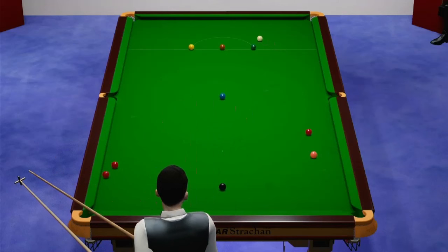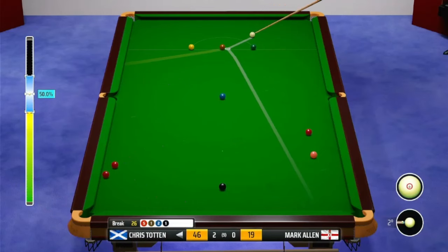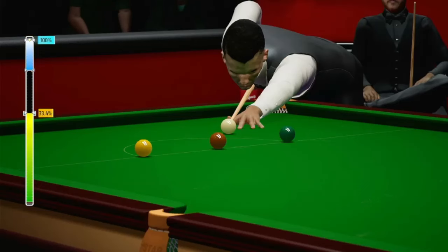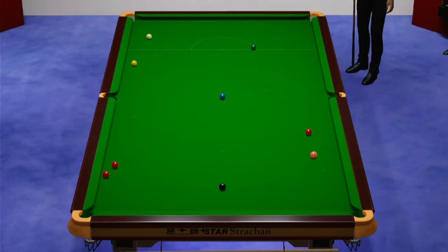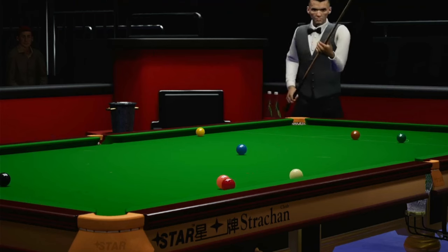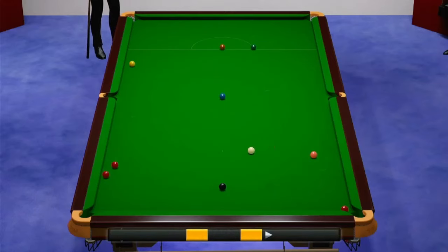Now that's a top shot. Oh, wonderful shot. 26. Lots of power on this shot. Well, that's an unforced error. 30. Chris Totten, 30.